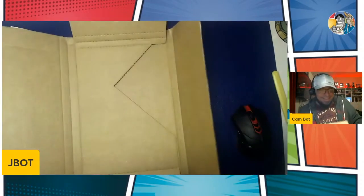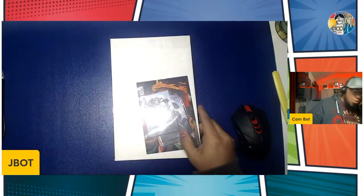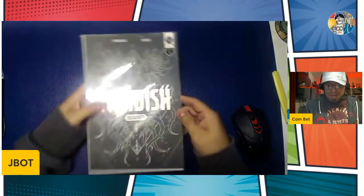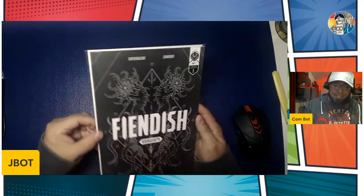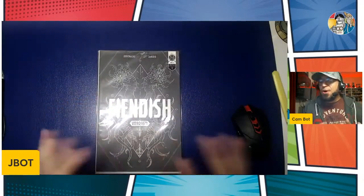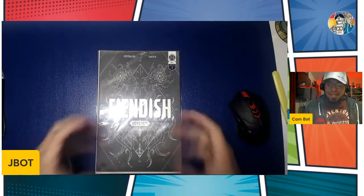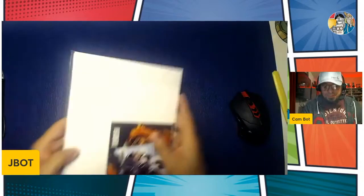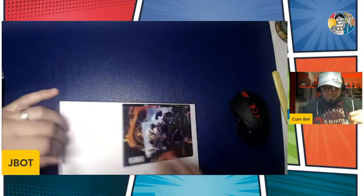Oh, and I got cards too. Ooh, boy. All right, let's see. Black and white. I thought this cover was cool. This looks legit, man. The only thing that would make this cooler is if this thing was hardcover, bro. Like, oh, man, but it's not thick enough. Maybe we should do a collection. I hope so. All right, let's open this bad boy up. And we'll get to the book.